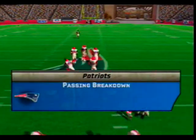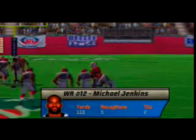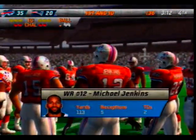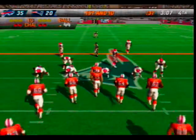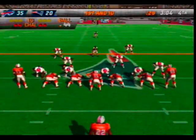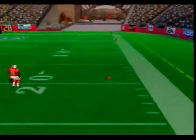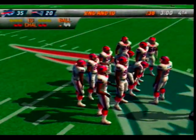Gets rid of it, and this pass is completed. They're going to spot this one at the 44-yard line. That's his third tackle of the contest. Receiver is not able to make the adjustment to the underthrown ball. Gabriel was his intended target.